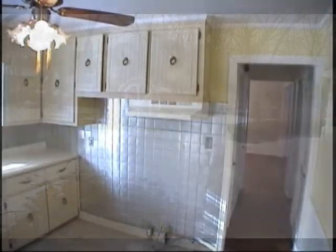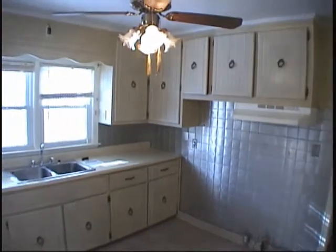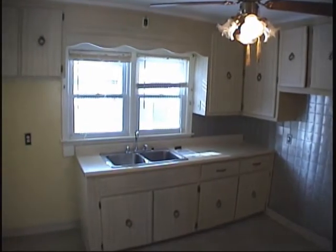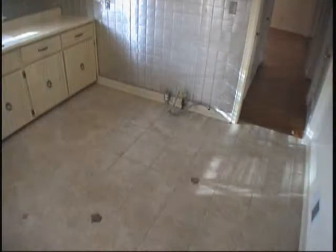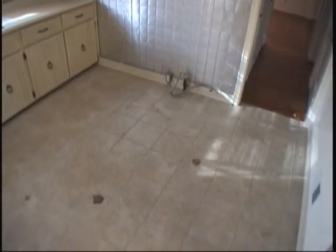Once inside, we'll start with the kitchen. And as you can see, it's dated and pretty well worn out. The cabinets are a Formica laminate and are most likely not original to the house, but still are extremely dated and will have to go. However, the good news is that the tile floor is in great shape and can most likely be saved.